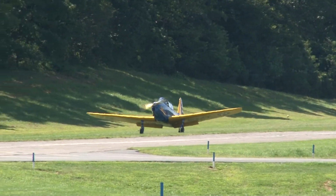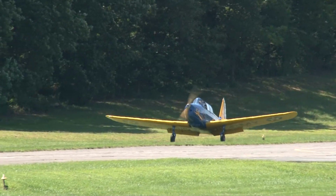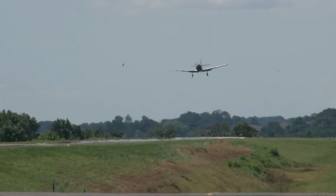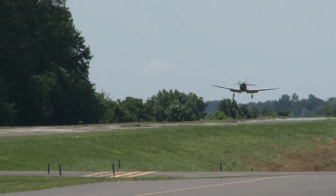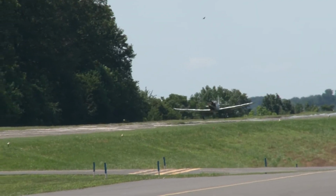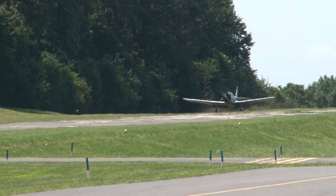It's a beefy airplane, John. Look at it. Built big. It's tough. It looks like a bulldog. You know, when you look at people, they've had their pet dog for years, and they start to look like their dog again. He's got a tough airplane.